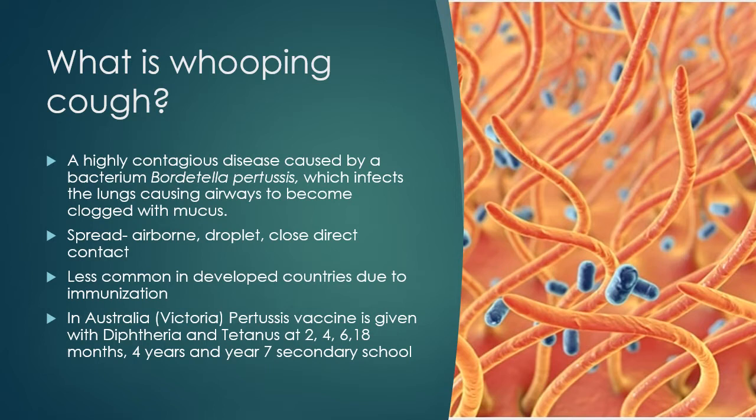So just to give you basic knowledge, it's basically a contagious disease. I'm giving you the information that you should give to the parents. If you have a scenario in which you have to educate the parents, you should tell them in simple layman terms, like it's a contagious disease that is caused by a bug called Bordetella pertussis. Up to you if you tell the name or not.